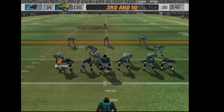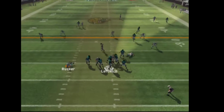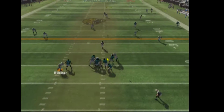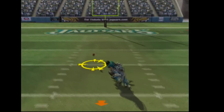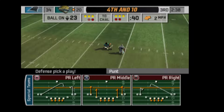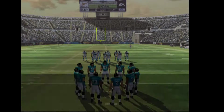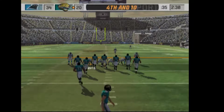Pierman, the lone back. Steps up, under pressure. Has time, long throw. Broken up. The offensive coordinator called a good play. The quarterback threw him a catchable ball. He just couldn't get his hands in the proper position to make the catch.